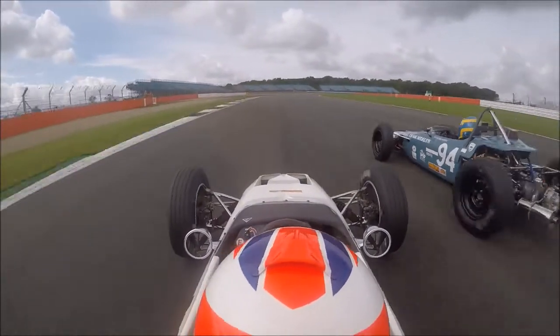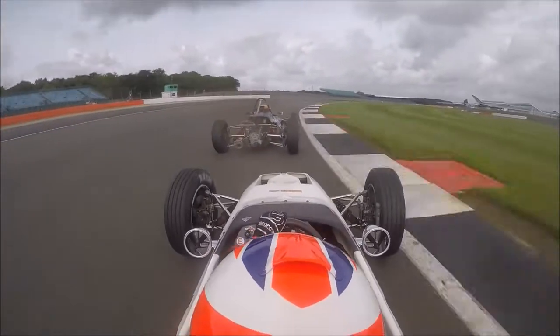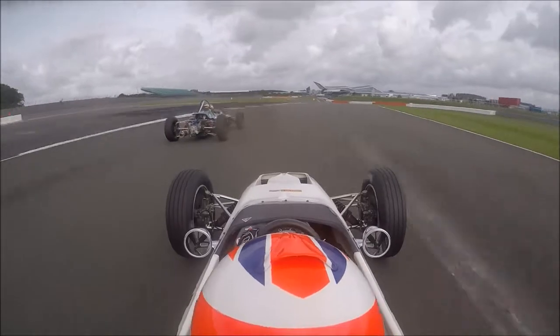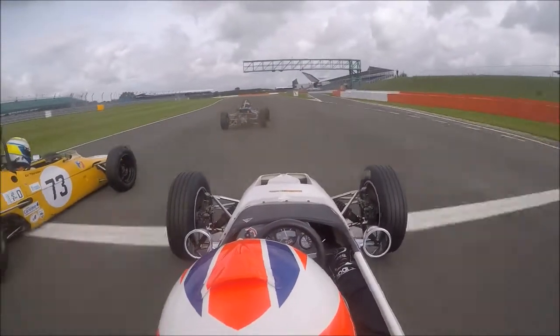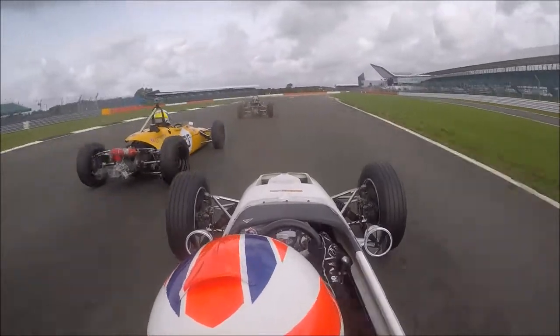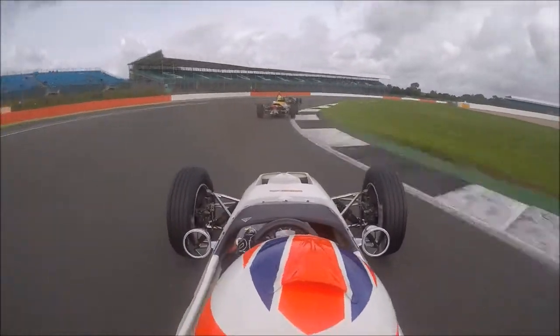And we're going to be side by side into Stowe. We're going to be three wide because Ed Thurston's coming around the outside of both O'Brien and Tilley. O'Brien's going to hold on to the lead. Yes, he is. No, he's not. Ed Thurston's going to, or O'Brien's going to hold on to the lead, but Ed Thurston's going to grab second. He goes ahead of Tilley into the Vale.